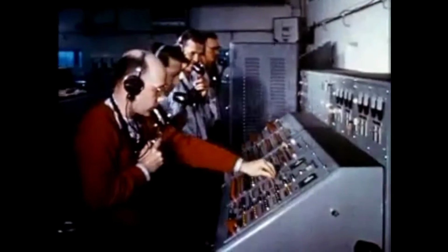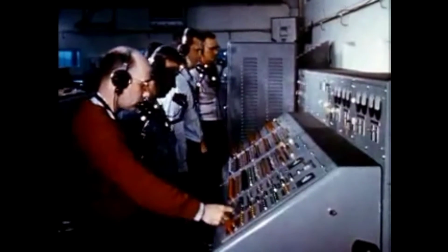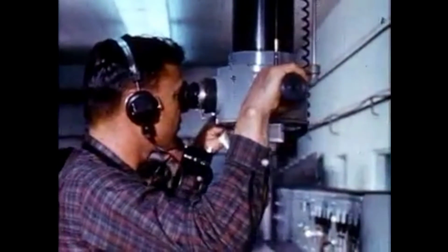Telegraph 0. All recorders slow speed. This is a static test. Switch open.